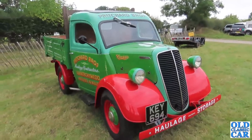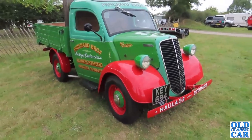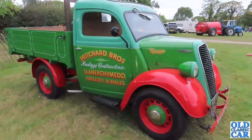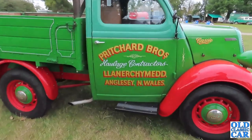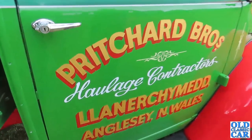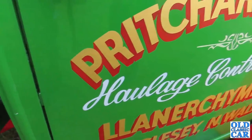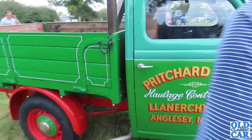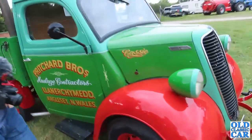It's been restored a while. I've seen it before, a few years ago. Yeah, it's just really well looked after, isn't it? No, love the old sign writing. It's that gold leaf. What a bonny little pickup truck that is.